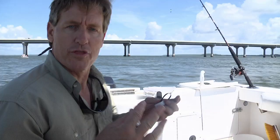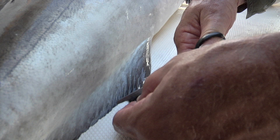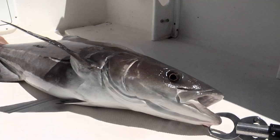One of the things we're going to do is we want to get a DNA sample from this fish. So I'm going to cut a little bit of a clip off the anal fin, and we can take this sample to Waddell Mariculture Center, and they can tell us a little bit about where this fish came from. Could be this fish was actually spawned at Waddell Mariculture Center and released into these waters, or it could be it came from somewhere else.